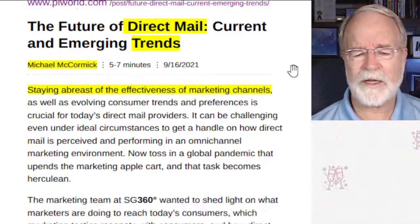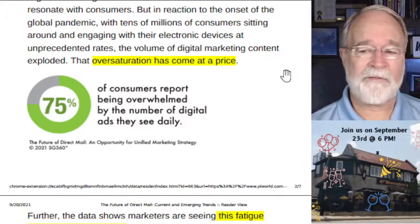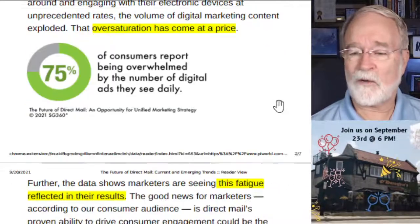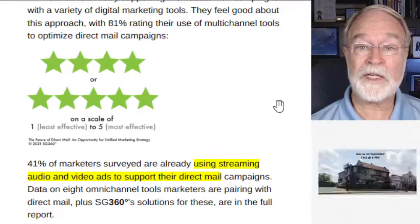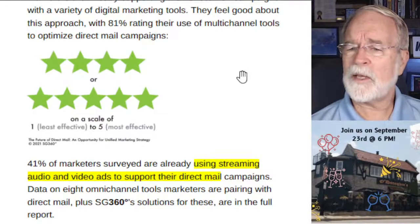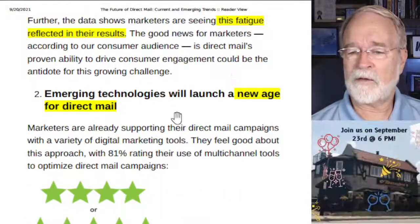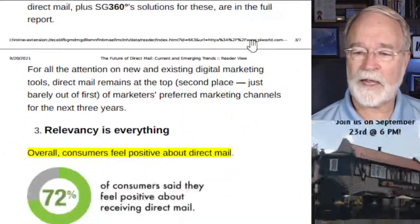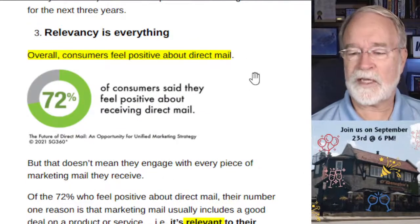This was a good article because it had nice graphics. They surveyed 1,000 consumers, and 75% of them said they were overwhelmed with digital ads. They surveyed 400 B2C industry leaders, and 81% said they were pretty happy with multi-channel tools and that they were connecting them with direct mail. They were using streaming audio and video ads, and 72% of consumers said they were positive about direct mail.